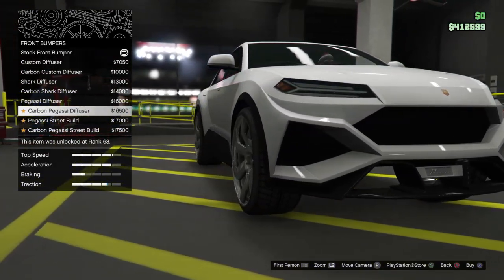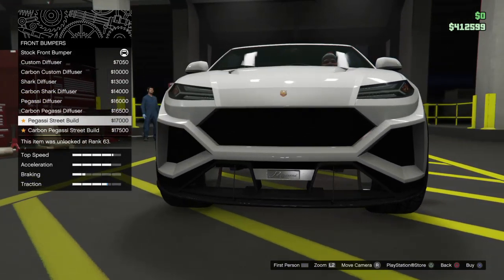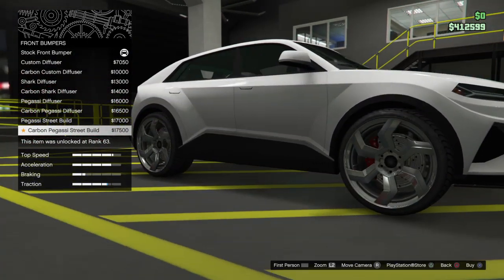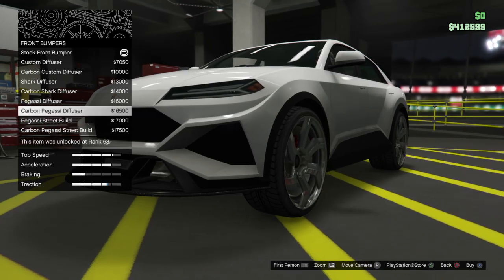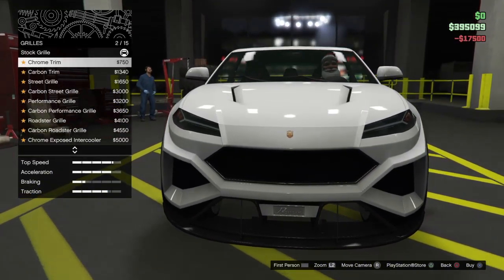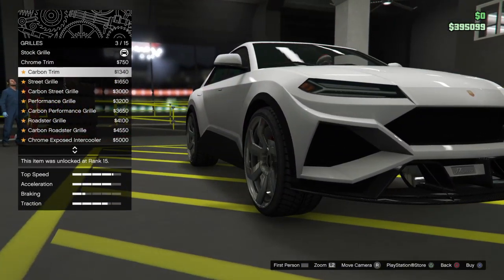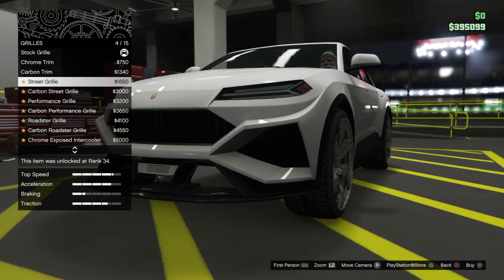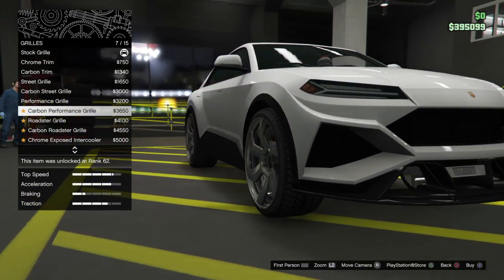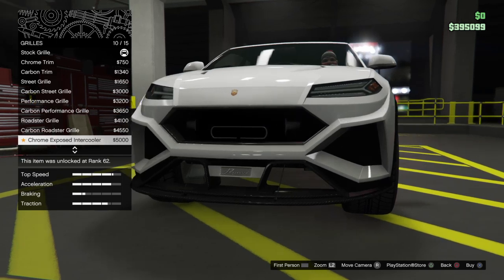Not bad. Okay, Rockstar, you are stepping up your game a little bit there. Wow, I like that. I'm not a big fan of the bigger spoiler, but maybe I kind of am. I'm just gonna go with that. Okay, chrome trim. Not bad, but you can't really see what you're looking at because it's so black. Oh, that's cool.